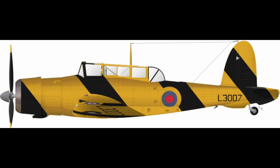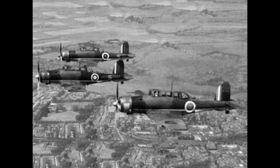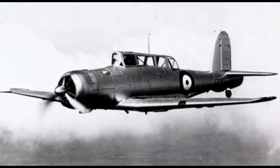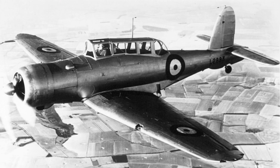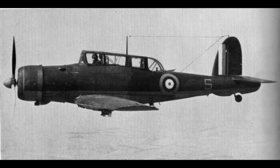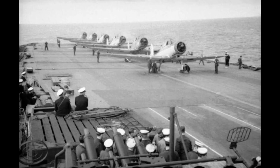The weight of the aircraft, coupled with the limited power from the 890 horsepower Perseus engine, meant the aircraft had a low rate of climb compared to contemporary Japanese Mitsubishi A5M and American Grumman F3F carrier-borne fighters, along with the Royal Navy's Gloster Sea Gladiator.